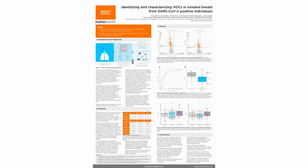Current rapid tests are antigen-based and take at least 15 minutes to provide results. These tests require a swab sample collected from the nasal cavity and the throat, a truly invasive and unpleasant experience. Moreover, the accuracy of the antigen test doesn't exceed 80%.